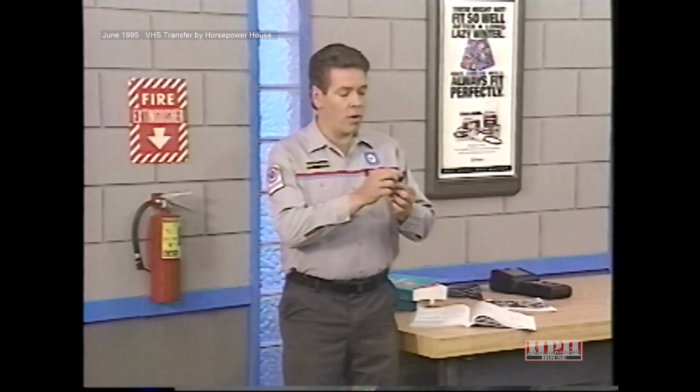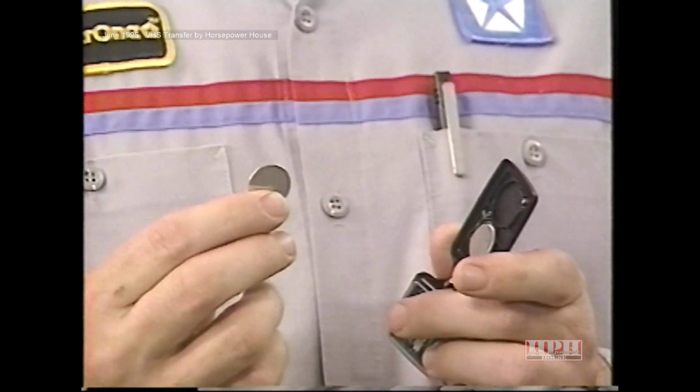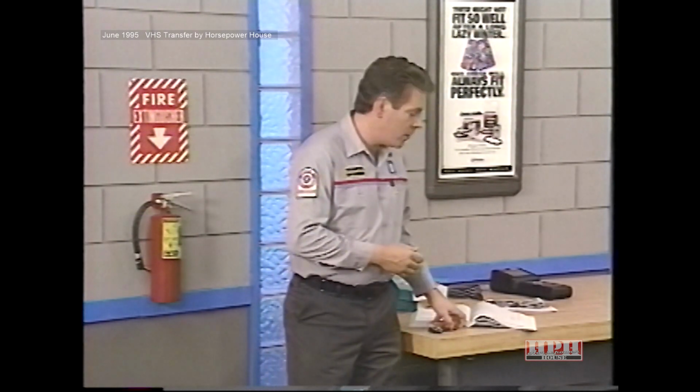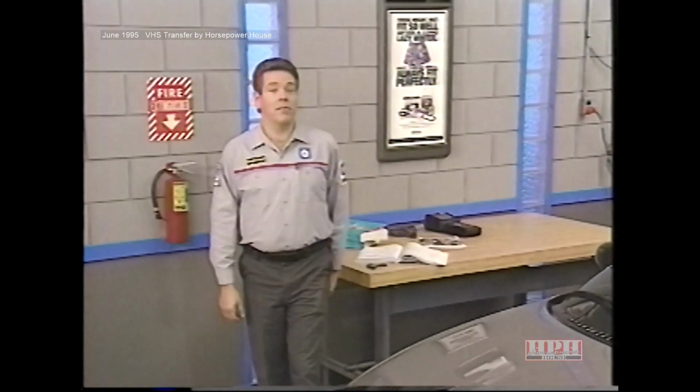One item that is often overlooked when troubleshooting is the transmitter batteries. Battery life is typically 1 to 2 years, so be sure to check them. Also, be aware that strong radio frequency, such as that generated by transmitters or power stations, can interfere with RKE signals.